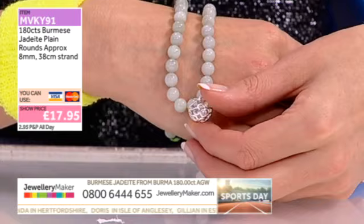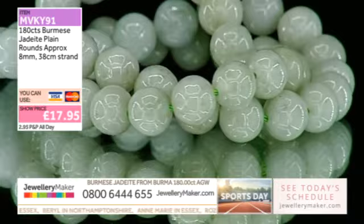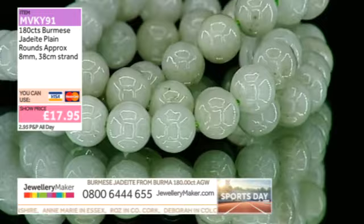I know so many of you love your jadeite. Lynn, Tina, Georgina, Michelle, Celia. Yes, buy two. Absolutely. Of course you can. Buy two, buy three. Fill your boots because it is one of the most in-demand strands. It's one of the strands we get asked for the most.